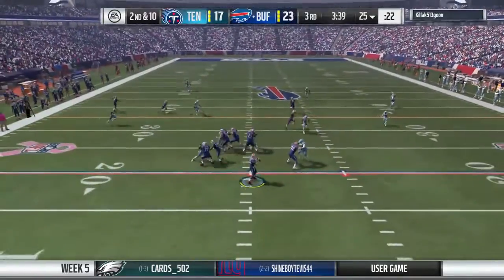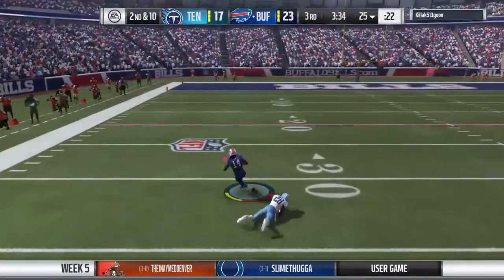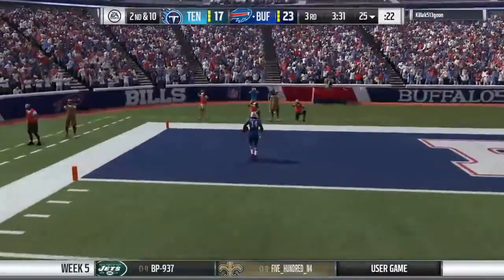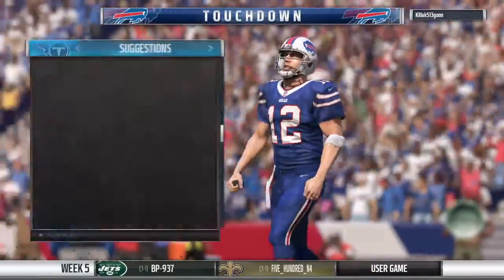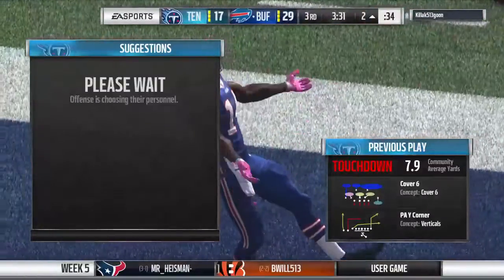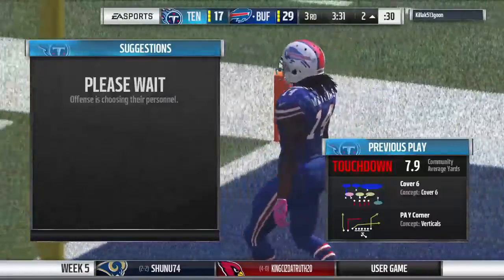On play action, Rodgers finding time. Going deep here, and that's caught inside the 35. And all the way home for a Bills touchdown. Sammy Watkins, his 5th touchdown now on the year. And the Bills will add on to their lead.